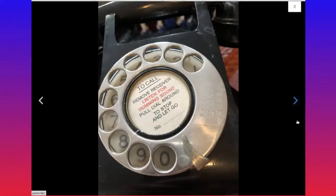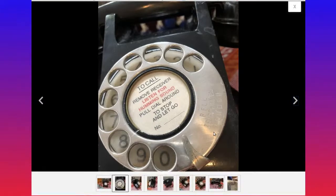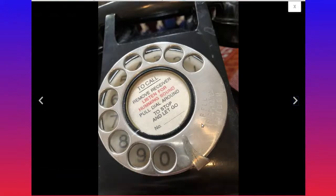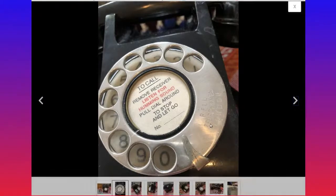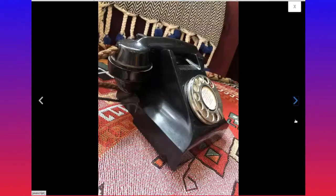So let's have a look at the other photos. Ah, now, close up of the dial here, you see, it says Bell Telephones London on it. Why would you write Bell Telephones London on the dial? For starters, Bell Telephones weren't from London. Bell Telephones, America. So somebody's just stamped that on the dial just to make that look older than it actually is, I would say. But it's not bad as these things go. I mean, it does look genuinely quite old.